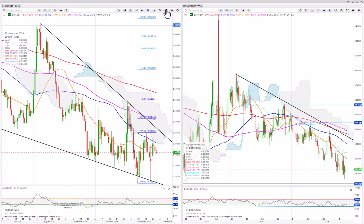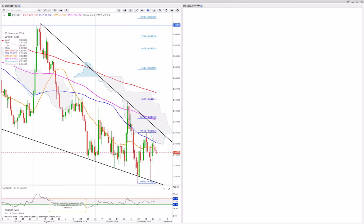Euro sterling still not doing much, just in this falling trend here, towards 82.30, but for now it is holding on a little bit, so fairly boring for euro sterling at the moment. If it breaks above 83.75, well, then it could be potentially higher towards 84.5.